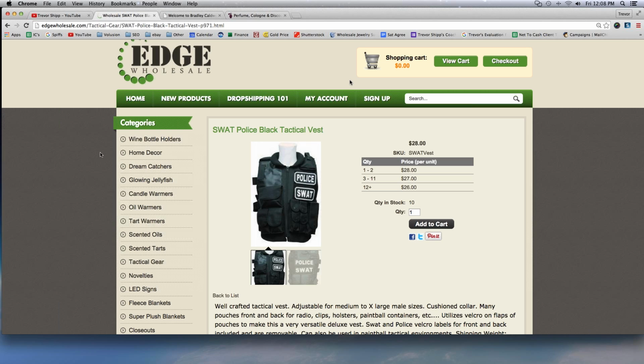Now, I'm not going to prejudge any of the pricing here. I suppose you could go and look up other similar police vests like this and see how this price is. But I don't even know if this is really going to be my wholesale price. My wholesale price, once I get registered with this company, could be much more discounted than what I'm seeing here. I don't know enough about this company yet, so I'm kind of in research mode.